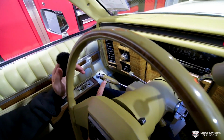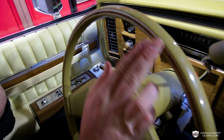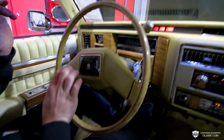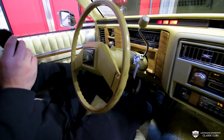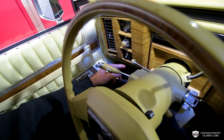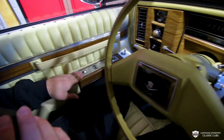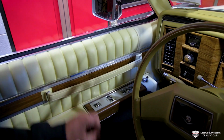All the lettering on this, there's no cracks anywhere. It's like brand new. The little hint of wood in the middle of this. This big beautiful badge here. Very, very nice. And over here you have your cruise control. On off switch, a couple of the settings here. Look at these bright chrome switches complemented by the wood with a nice brushed inlay in there.